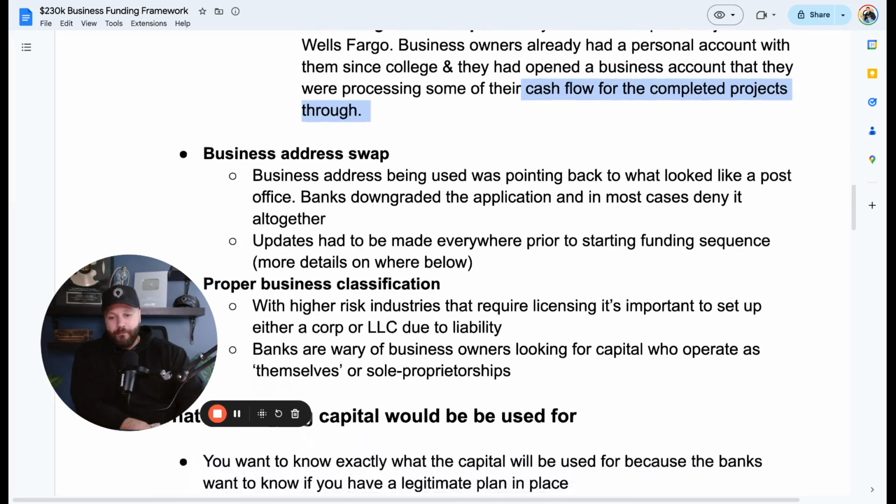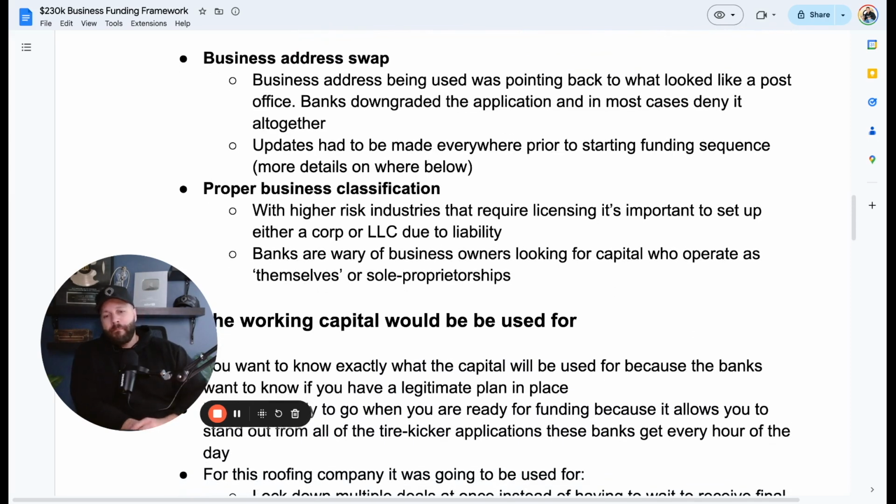Moving on, the business address swap was the other part that we helped them look at, and it was a big bottleneck in their business. The business address being used pointed back to what looked like a post office. That's a big no-no with banks. We've done full videos on business addresses and what you want to look for. Even if you're using a virtual office address, you always want to run it through a business address audit, which we had them do.